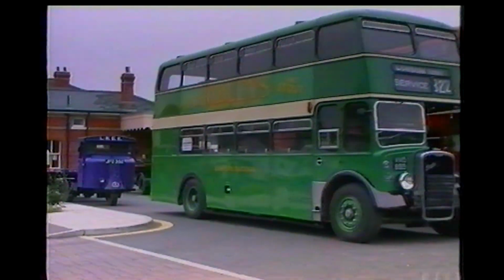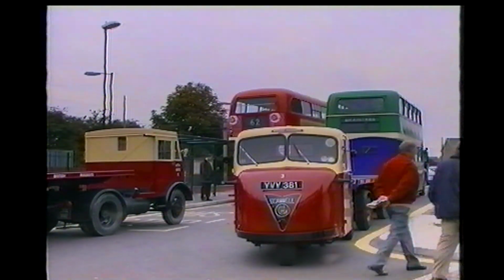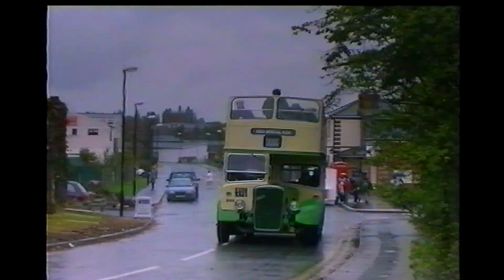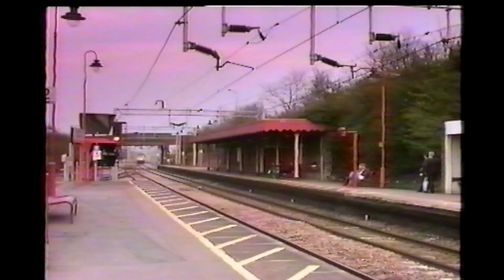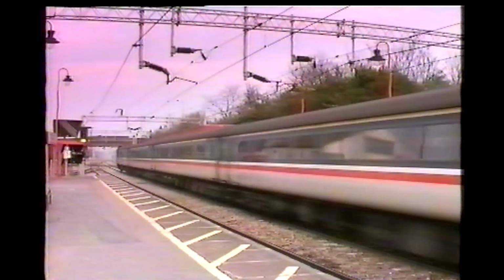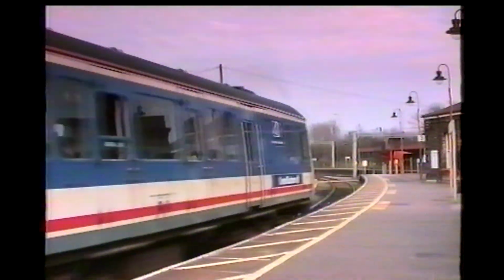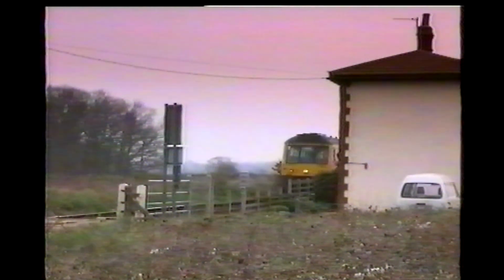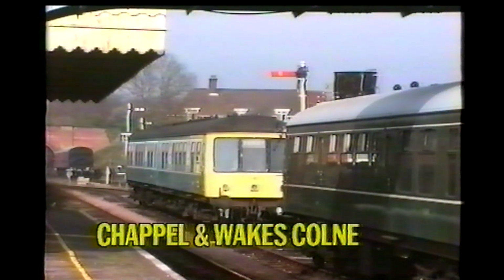Outside, restored vehicles provided a static display, whilst an open-top double-decker provided rain-soaked rides through the town. Back on the main line, services to Norwich are in the hands of 86s. Marks Tey is also the junction for the Sudbury branch. Class 121 bubble cars were in operation during the winter 97-98 timetable. At Chappel and Wakes Colne, the station is shared with the East Anglian Railway Museum.